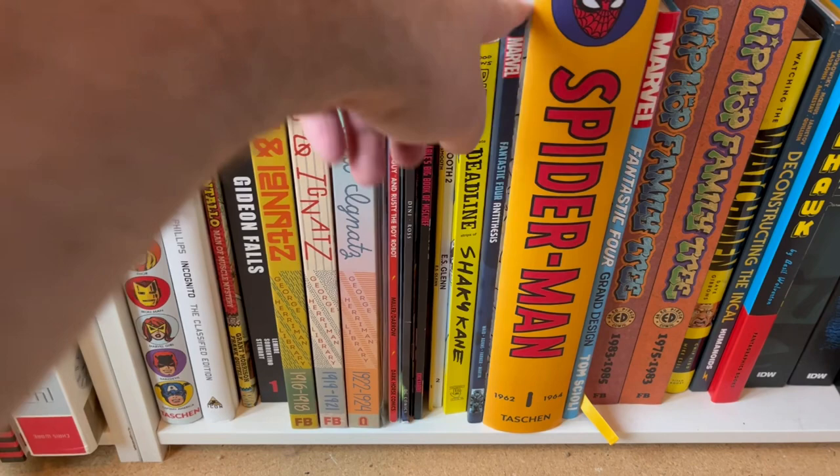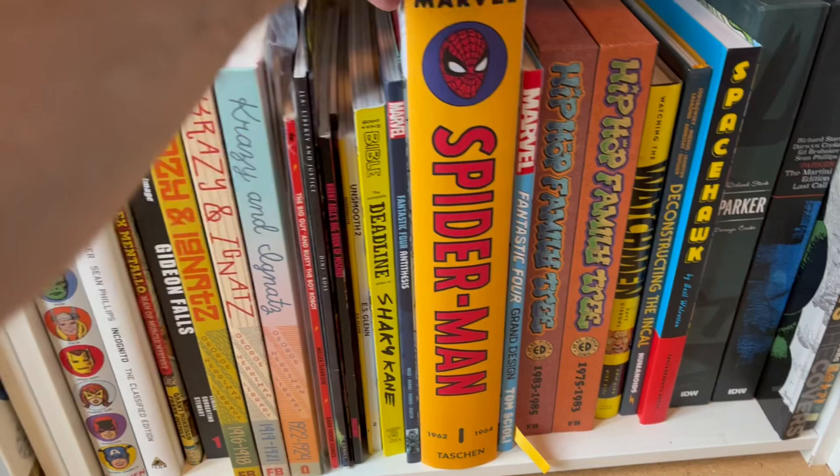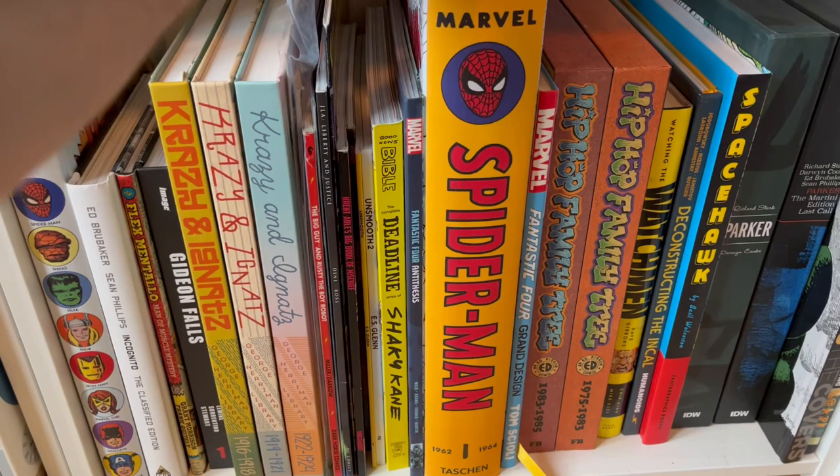This is the Spider-Man Taschen book. You can see how huge it is. This collects the first 20 issues of Spider-Man. I love these Taschen books. I do need to do a video on these because I love the way they reproduce the old comics.